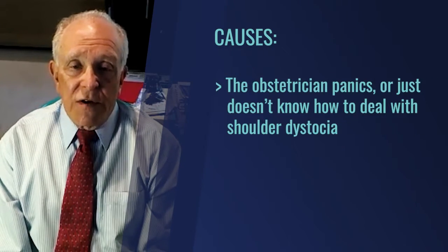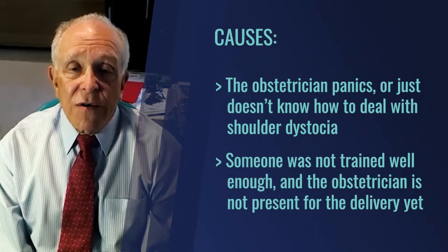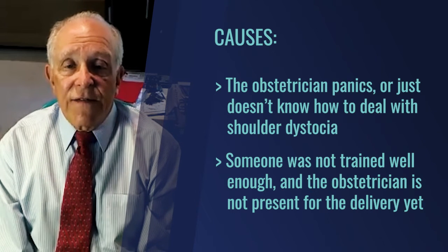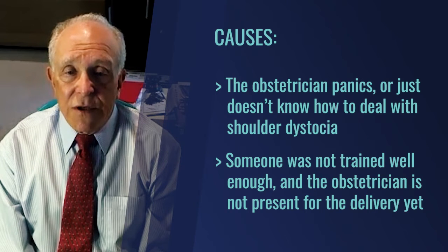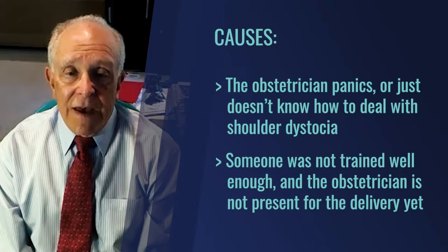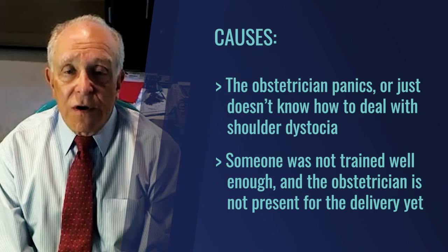So how does this obstetrical malpractice case come up? There are a couple of ways this can happen. Number one, the obstetrician either panics or just doesn't know how to deal with shoulder dystocia. Number two, somebody delivering the baby is not adequately trained, and the obstetrician hasn't made it in for the delivery yet. In some hospitals, that happens. The obstetricians aren't there, and when the baby is delivered, there is a problem. The shoulder dystocia occurs, somebody can't handle it, and the baby either loses the function of one arm, or the baby has brain damage that is picked up later in the evaluation of the baby.